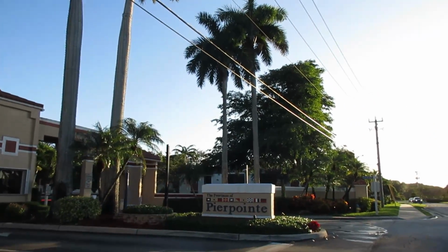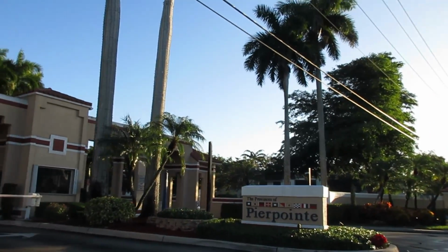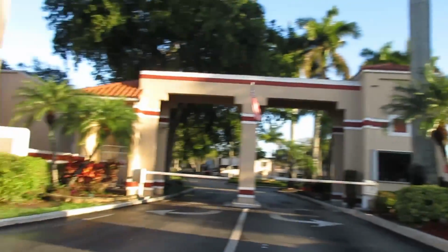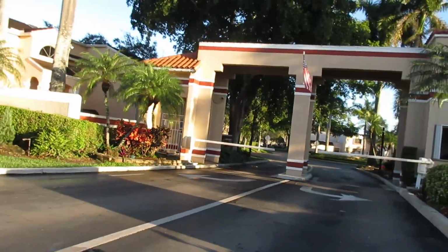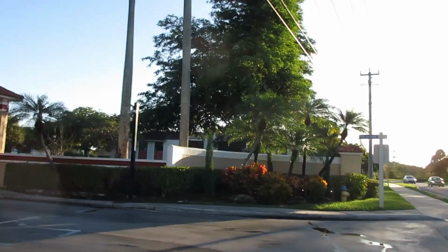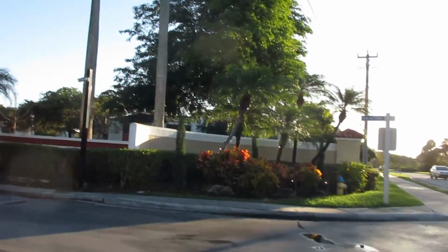Okay, I am at the entrance. I'll walk on the other side where the sidewalk is. As you can see, there's no sidewalk over here. I gotta come over here. Hopefully no one wants to turn in here. We're good.